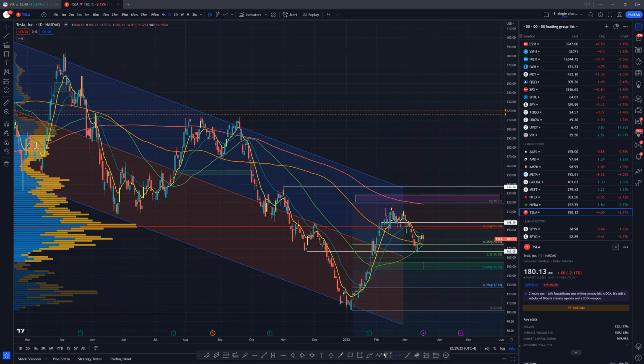So the bearish scenario would be it comes down, retests its zone and drops, right? The bullish scenario is that it actually breaks out, comes back, retests, and then the big run.